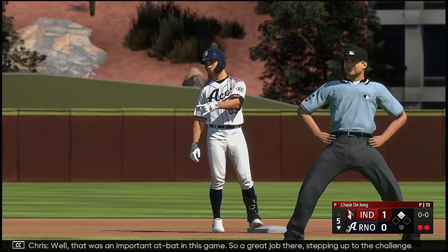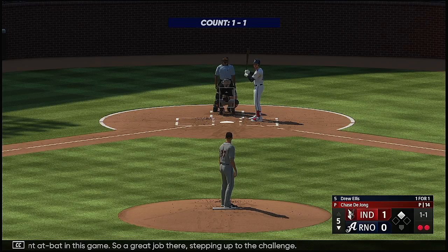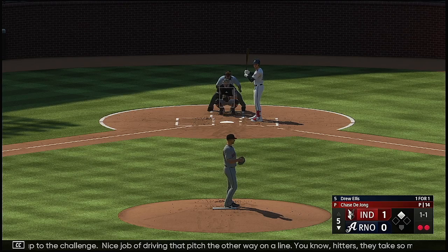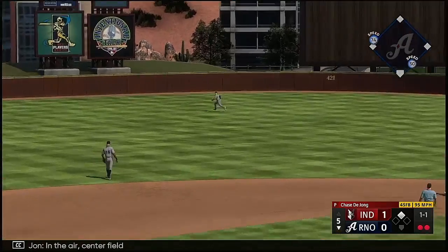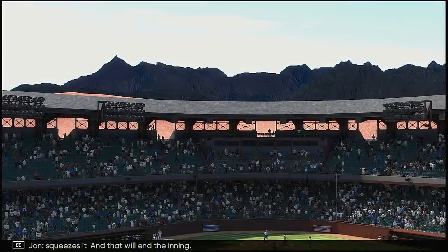Well, that was an important at bat in this game, so a great job there stepping up to the challenge. Nice job of driving that pitch the other way on a line. You know, hitters take so many reps in the cages working on going to the opposite field, and it doesn't always translate into the game, but right there it did, and he did it perfectly. In the air, center field. Squeezes it, and that will end the inning.